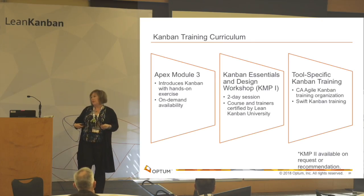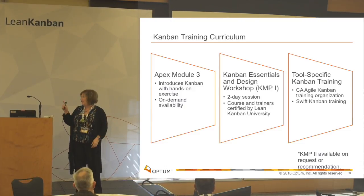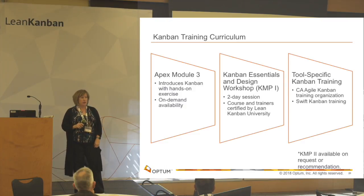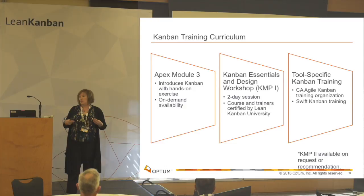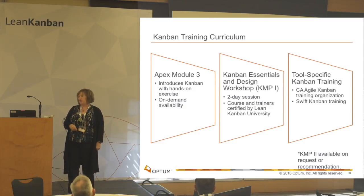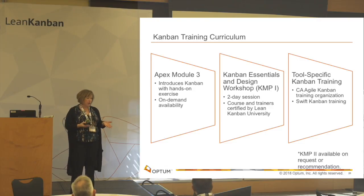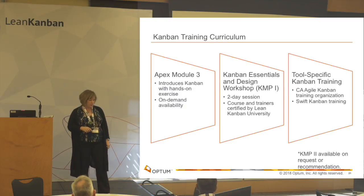So to support all of this, we also needed some Kanban training. Now, as I mentioned, we introduced Kanban in Kanban 101, that Module 3 in Apex, that web-based training that's about 30 minutes long. Then we also wanted to go deeper into Kanban, and initially we started out using external trainers like Dragos, who helped us out in the beginning. And then we started training our employees like myself to be Kanban trainers. And we offer KMP1, which we call Kanban Essentials and Design, in-house.